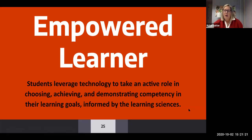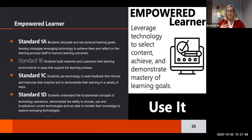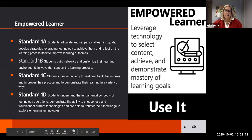Our next takeaway from remote learning back into our classroom has been more and more student empowerment. So the students really owning their learning, taking an active role in choosing what they want to learn about, how they're going to achieve it, how they're going to demonstrate that competency. And if we look at those standards, they're really focused on goal setting and leveraging technology in that way, in building networks and customizing their learning environment, using technology for feedback, and then also the idea of what each type of technology is best used for and how to troubleshoot that. And so we've really focused with the Empowered Learner Standard on goals A, C, and D as our takeaway.